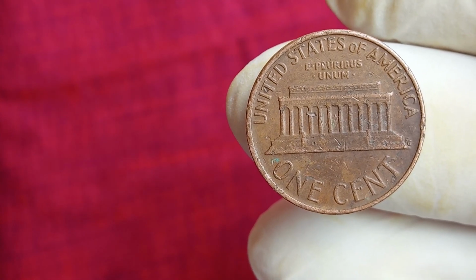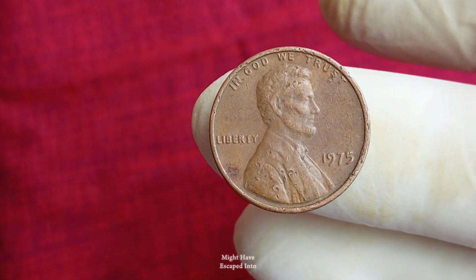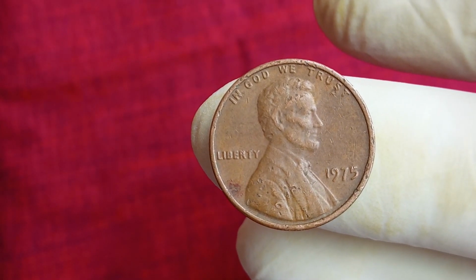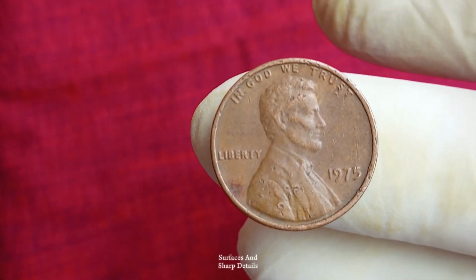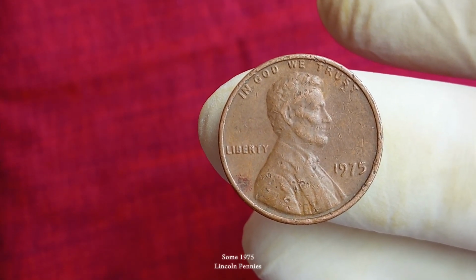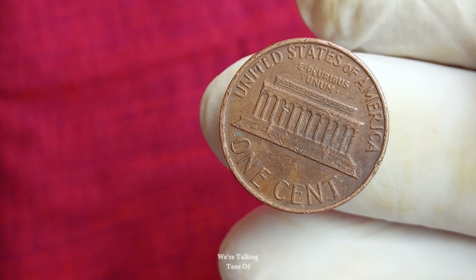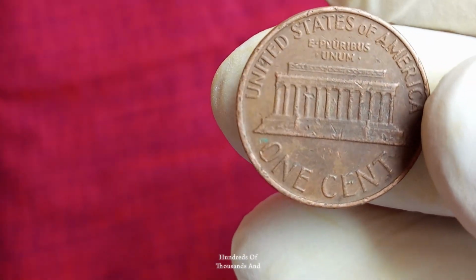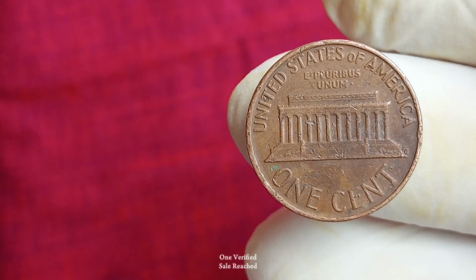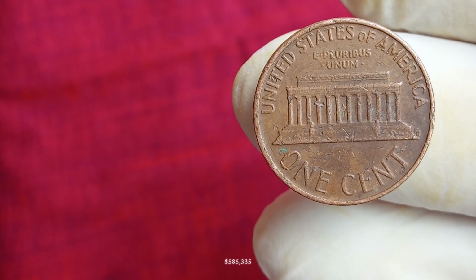Proof-like appearance. Some 1975 pennies that were intended for proof sets might have escaped into circulation. These have highly reflective surfaces and sharp details. Believe it or not, some 1975 Lincoln pennies have sold at auction for staggering prices. We're talking tens of thousands, hundreds of thousands, and yes, one verified sale reached $585,335.